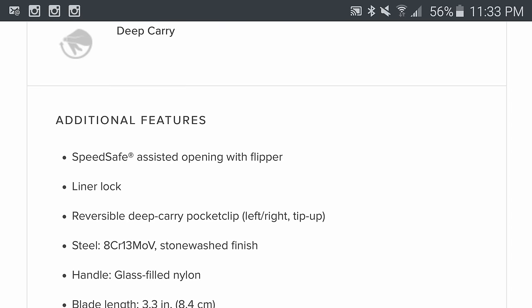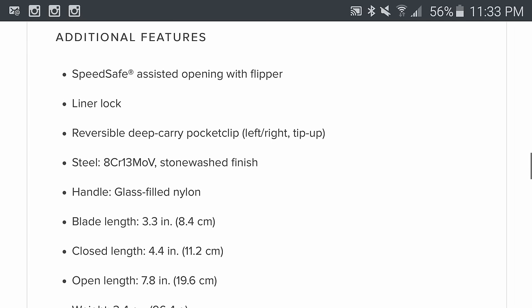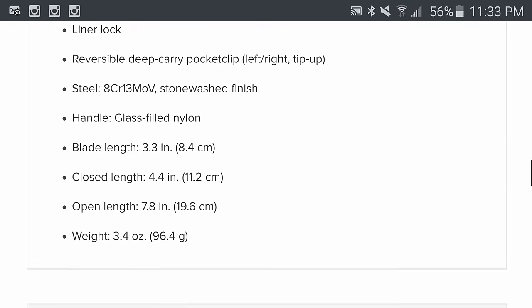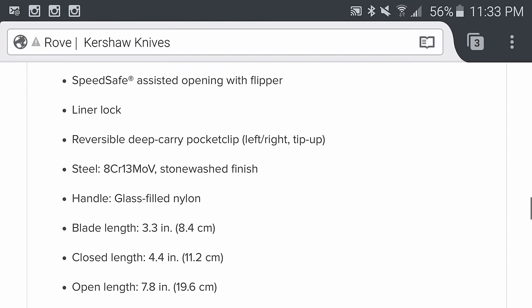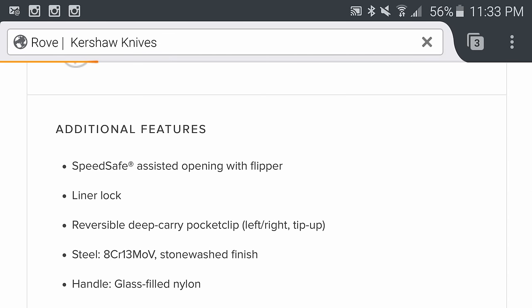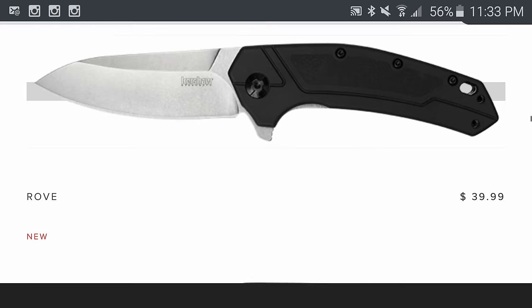It's just paint-by-numbers, guys, and it's more just finding the one that kind of fits your taste, isn't it? They're all kind of much the same. Handle, glass-filled nylon, 3.3-inch blade, reversible clip. Very much paint-by-numbers. There's nothing too wacky going on here.